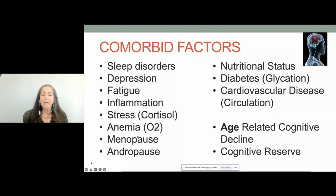We also have impaired oxygen delivery to the brain because many cancer patients become anemic, either due to advanced disease where the bone marrow is failing, or due to the anemia produced not just by the disease, but by the treatment. So many chemotherapy treatments will produce red blood cell anemia, and therefore there's less oxygen available.